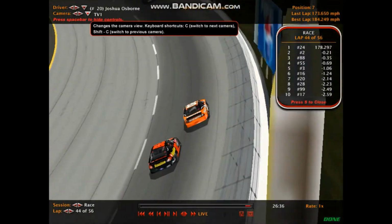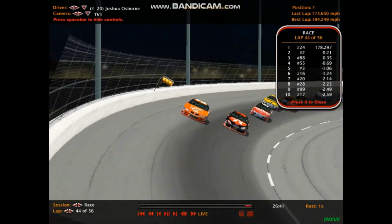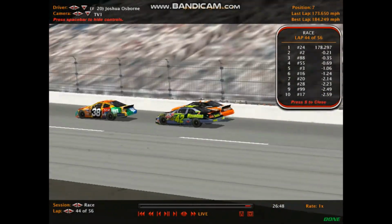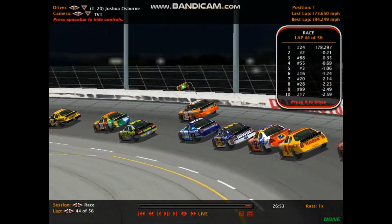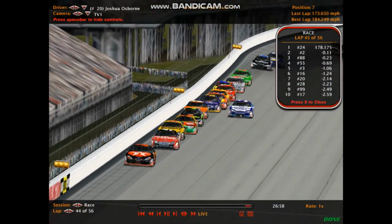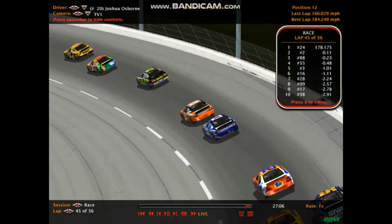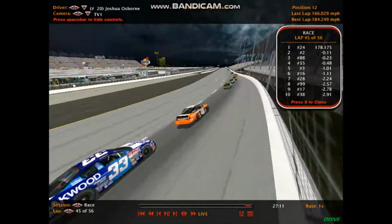And now Joshua Osborne is trying to hold off Cat Batson in the 28 car. Cat is in 8th position, Osborne in 7th. And Joshua gets loose, and he almost spins, gets off the wall right there. So Joshua earns himself a Darlington stripe, as have quite a few drivers so far today. And now look at the freight train going by Joshua. Daniel Bouchard tried to get by him, but no dice there. Kyle Matthews was the last driver to get by him. So Joshua drops to 12th position now.